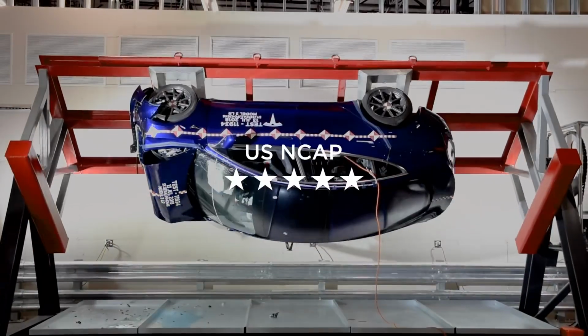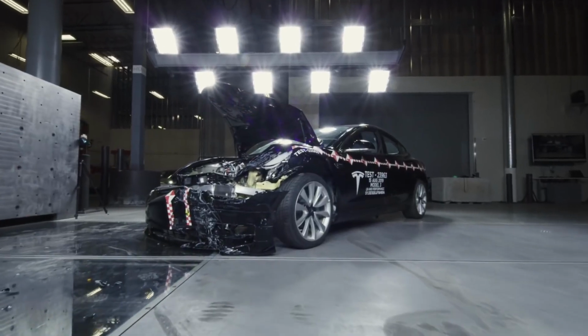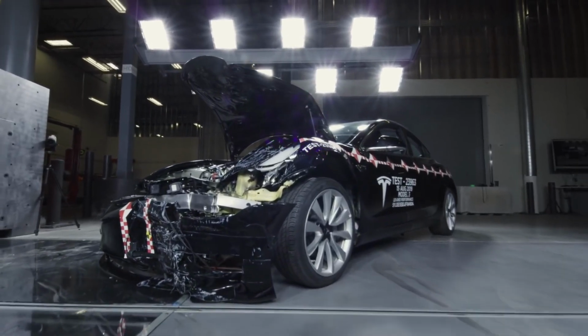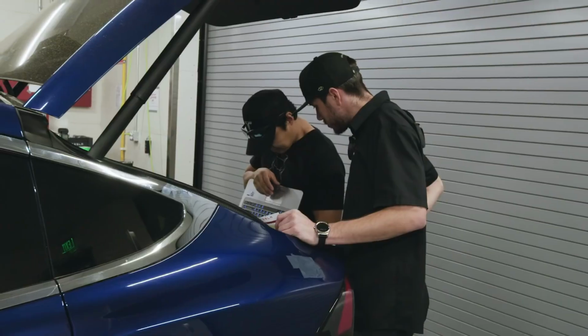Safety is a top priority, so I think that's really encouraging when you see feedback from people that have got into serious crashes and they give you that feedback that you've saved their lives or the lives of their loved ones. It's a really great feeling and shows that the work that we're doing is worthwhile.